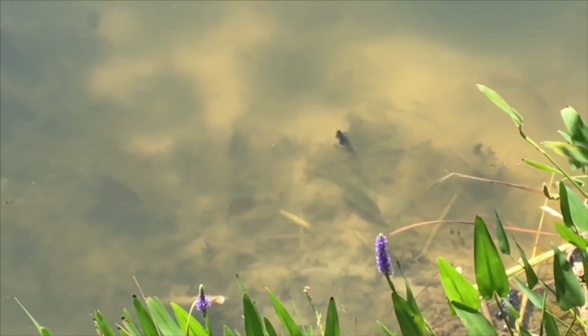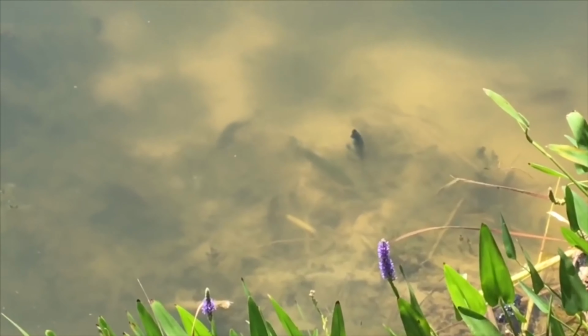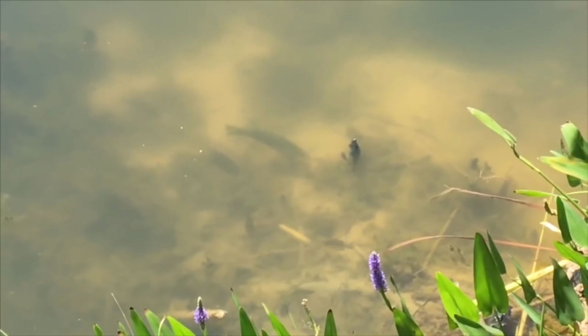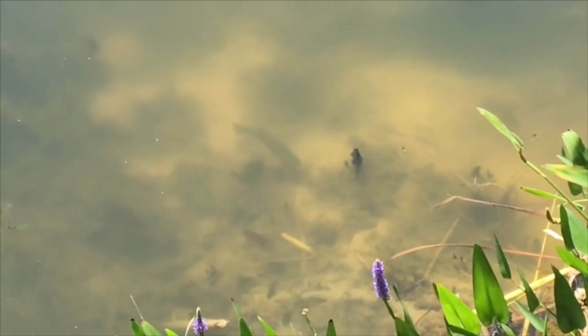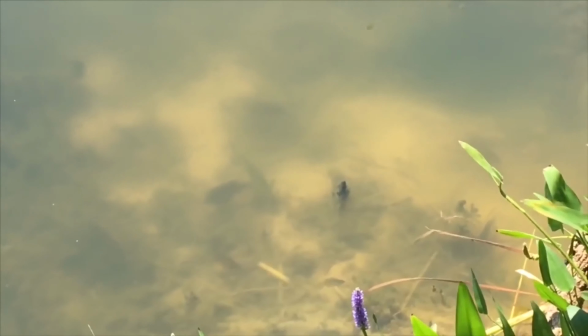Oh, look at that. He just went after a baby bluegill. Savage. That bass isn't much bigger than some of those big bluegill. That bass is literally a spawn camper. That is a literal spawn camper. Look at that guy. He's just sitting there.